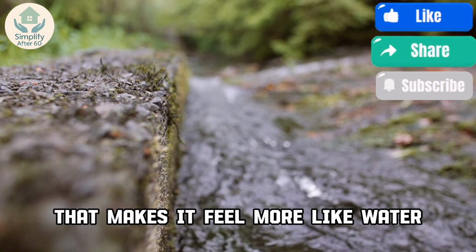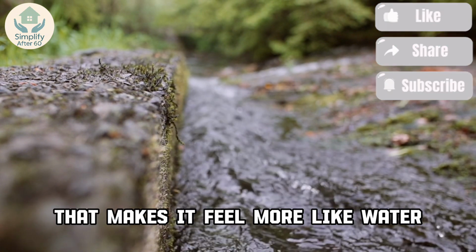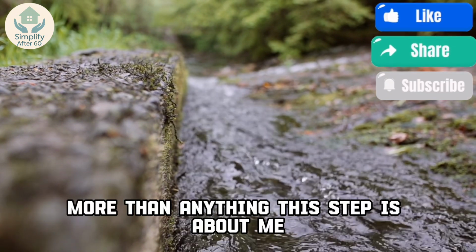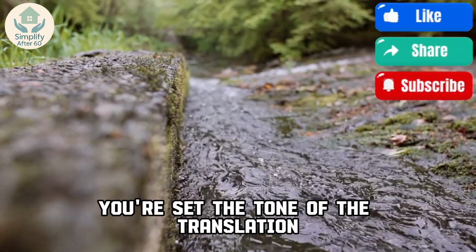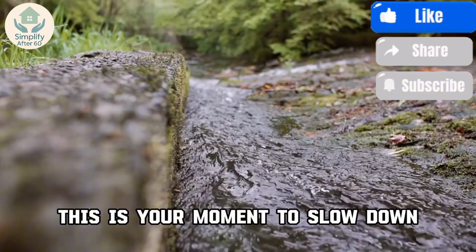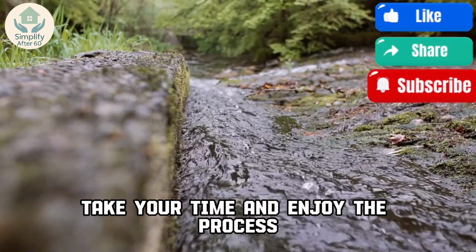And it's a simple touch that makes it feel more like part of your home again. More than anything, this step is about reconnecting. You're not just cleaning wood. You're setting the tone for the transformation. This is your moment to slow down, take your time, and enjoy the process.